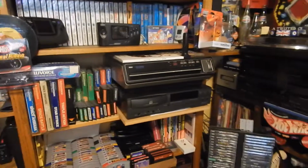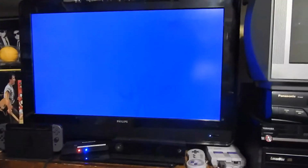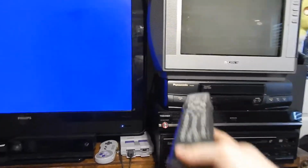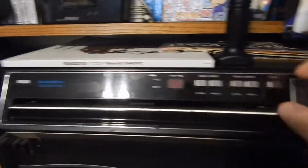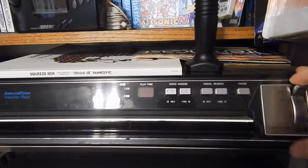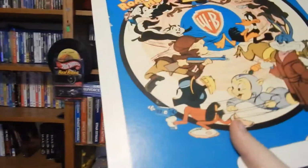And oh yeah, I was going to show you the Select Vision, because I just like showing this thing. Hopefully we've got this set correctly. I've got the TV on, and I've got the VCR set to channel 3. Although this VCR, every time it turns off, it resets itself, so it's whatever. But we have the RCA Select Vision video disc player in load. This is play, and this is off. We're sticking in load. The video I have selected today is the Bugs Bunny Roadrunner movie on RCA Select Vision.